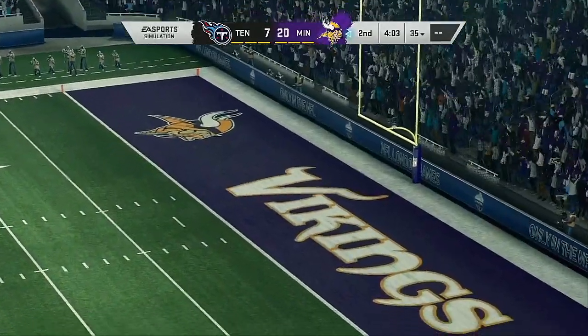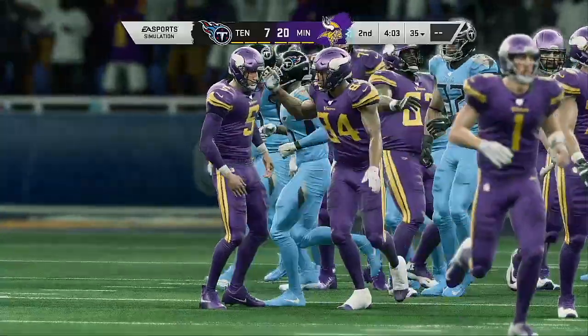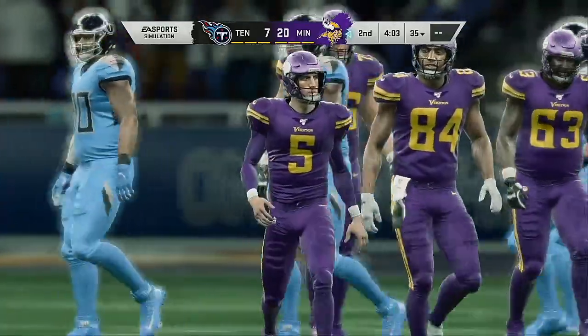A good hold in these wet conditions. The point after is up and good. And the lead now stands at 13.